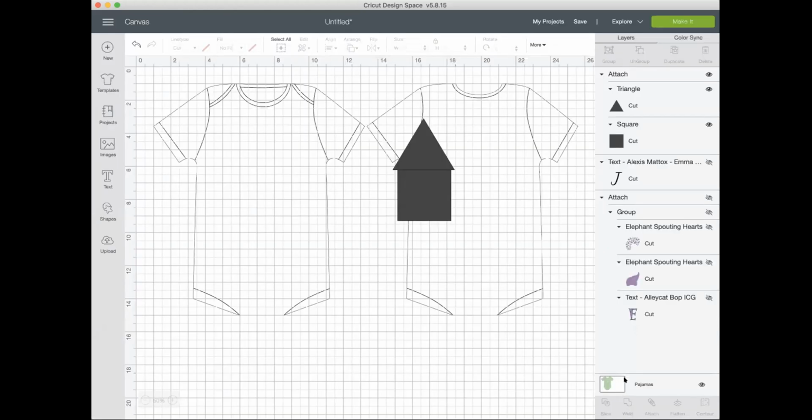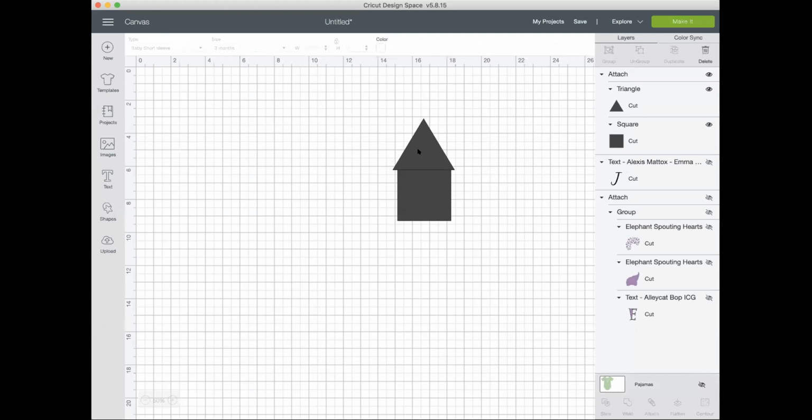If I want them to come together as one piece, I'm going to right click and just drag my mouse to collect them all together. When I release the mouse, that'll automatically group them all up. And I'm going to hit weld.